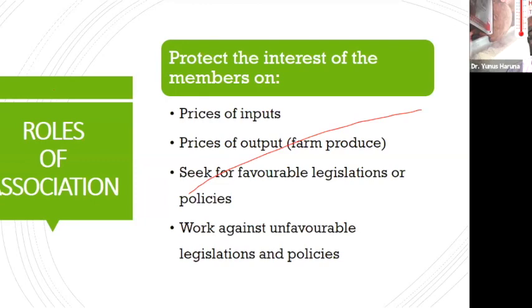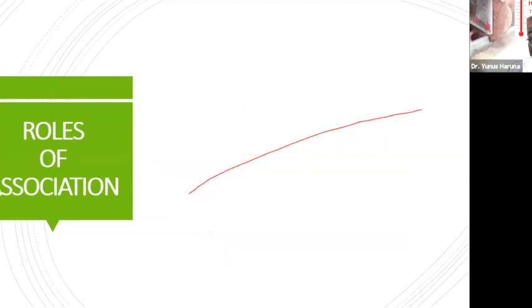And then sometimes something can come up from the side of the government, which when observed critically, will not be so favorable to the industry. As an individual, you cannot fight it. But once there's a very cohesive and strong association or organization, the association can take the initiative of going against these legislations or policies in a manner that can be understood and in a very easy way, because they are speaking not as individuals, but as a group.